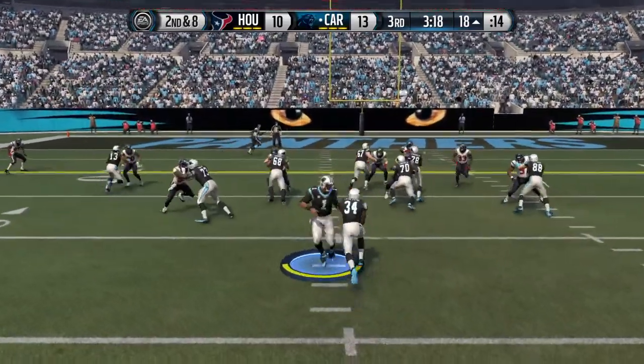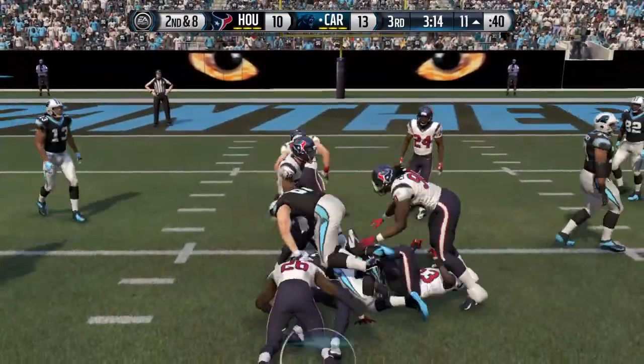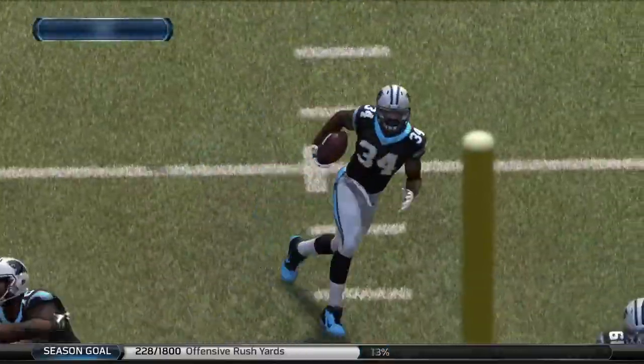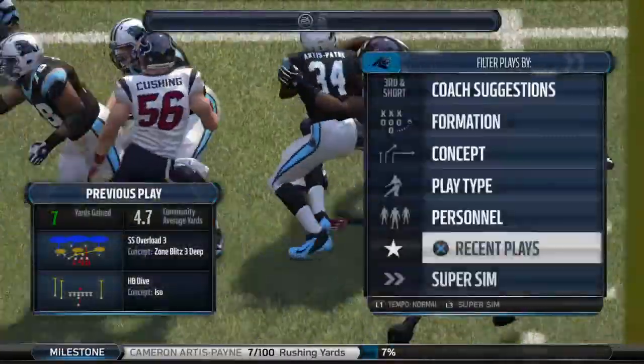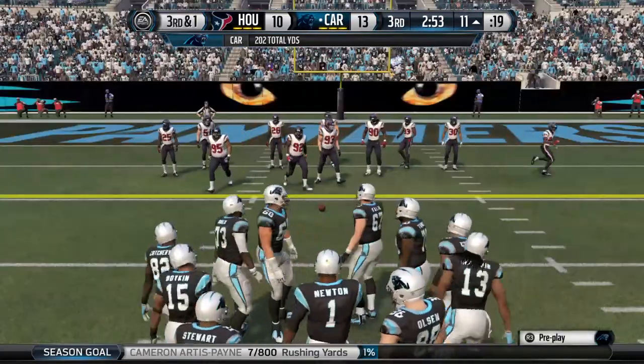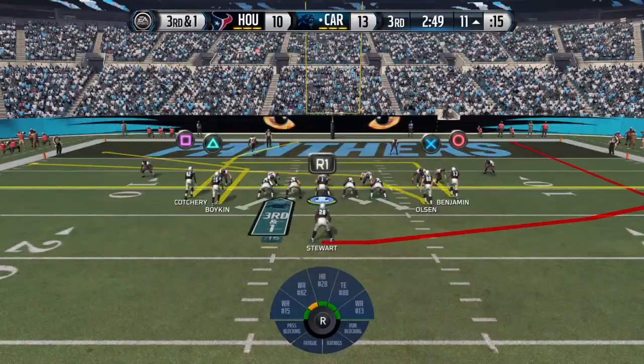Second down and 8. Here's the handoff, and they'll run it. And that's merciless in on the stop. The Panthers know once they get inside the 20-yard line, you have to be able to run the football also. It can't be pass, pass, pass all the time. The offensive line comes through. Good solid run that time.